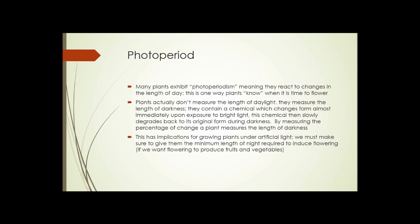Most of the plants that we grow as crops will flower as the day length is increasing. So we may need to use timers or be sure to turn the lights on and off to give them a long enough daylight period or a short enough nighttime period that they will actually go into flower.